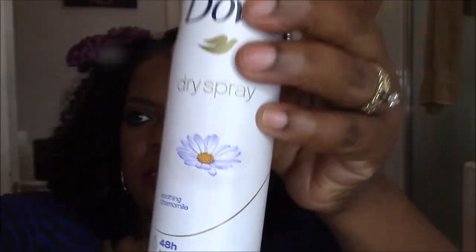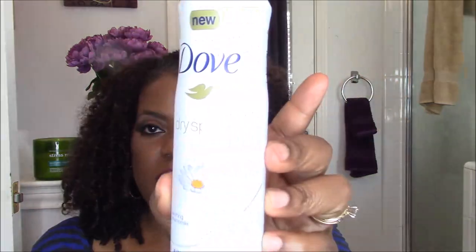I've always used, let me see, just a regular thingy. I've never really used deodorant spray before, so I thought I would give it a try. And I really like this because if you're wearing black, you know how you put your clothes on and you can see the deodorant on your clothes? I hate that. You don't get that with this. Not at all. You spray it and it's gone.